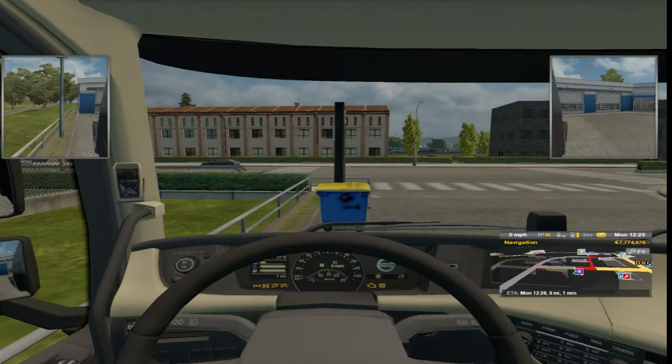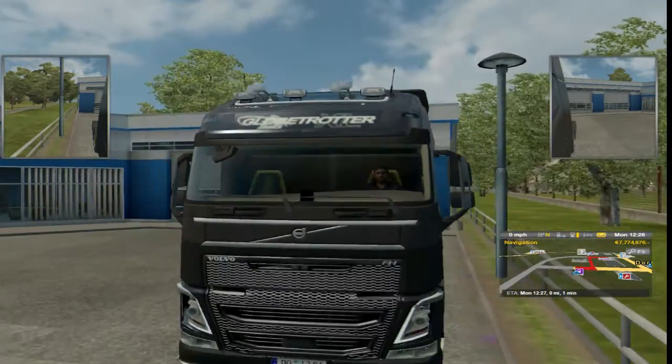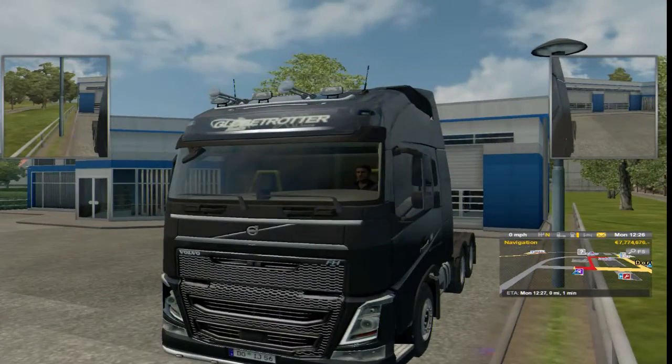Fire this up real quick. We're gonna get us a load. This is the first time I'm driving my Volvo. I just got it. I ain't done much customization on her. I added some lights at the top, so she looks good. We can turn the lights on.